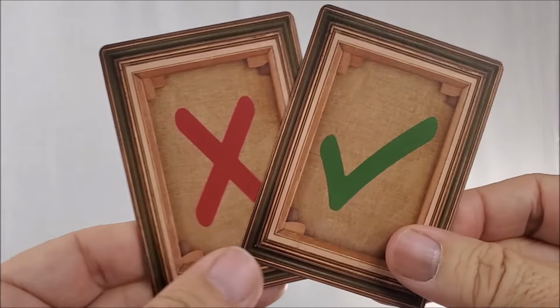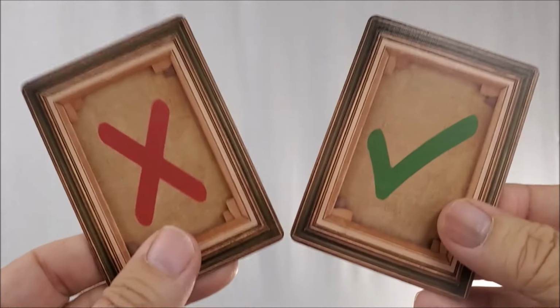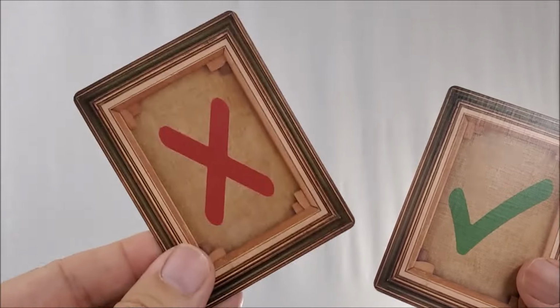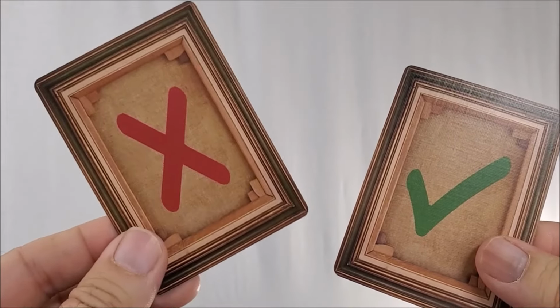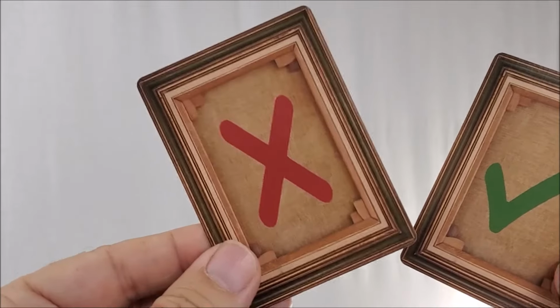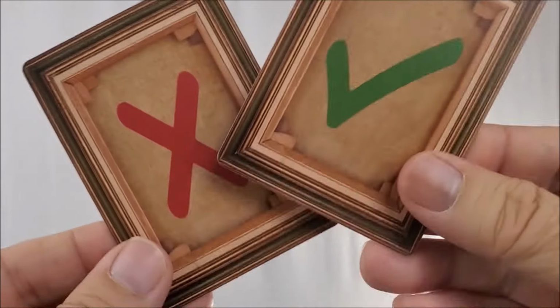All right, so another negative I have has to do with these 2 graphics, the red X and the green check. Because in my brain, the way I understand these symbols is that red is always stop or bad, and green is always go or good. An X is also bad, and a check is good.